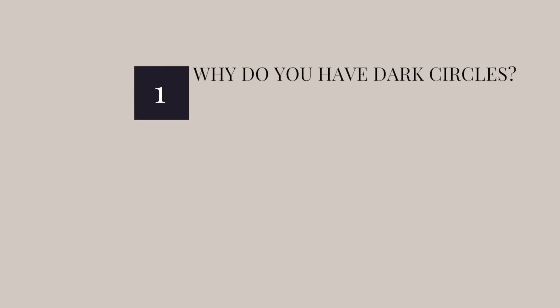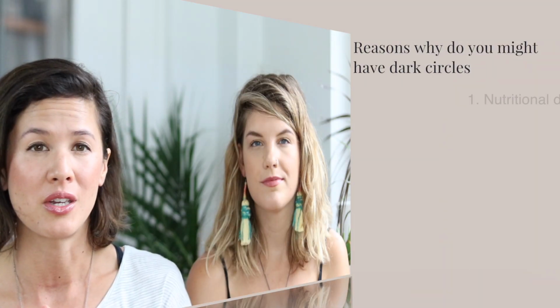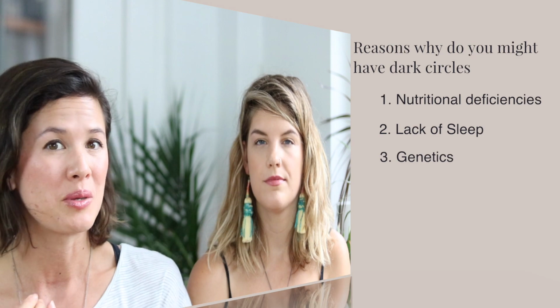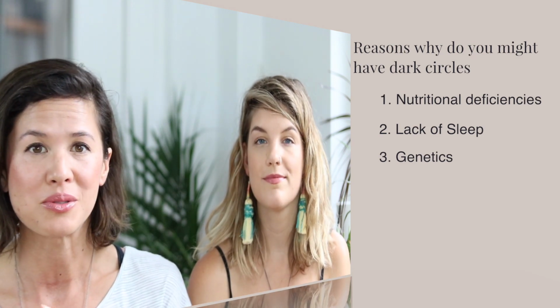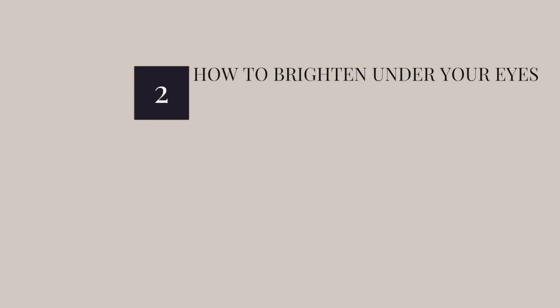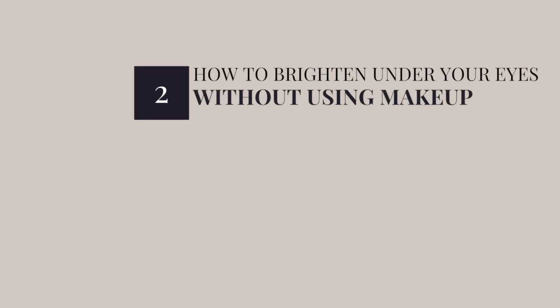The first point I'm going to mention is why you might have dark circles. It could be a nutritional deficiency, lack of sleep. It could just be part of your genetic makeup as well. And usually when it's part of your genetic makeup, there aren't a lot of things that you can do other than concealing. So here's how to brighten your under eyes without makeup.